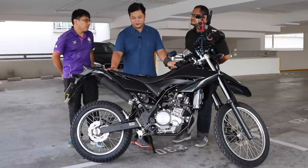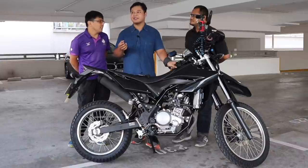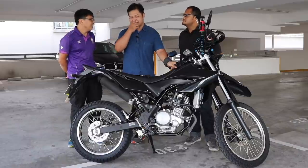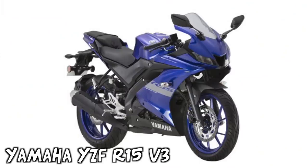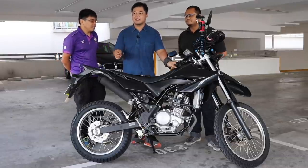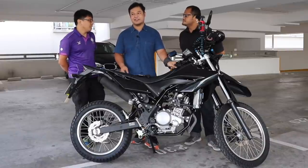Okay, first of all, before I bought a bike, my friend was showing me, oh, this bike is nice. Before this one, I actually had my eyes on the MT15 and the R15 because it looks very sporty. The MT15 is a naked bike, and the R15 is more sporty. I couldn't decide between these two. Then my friend suddenly showed me this one. Hey, this one just came out here. Look, nice.